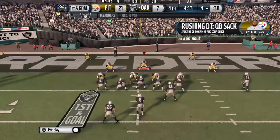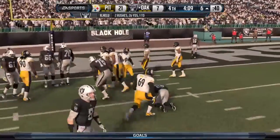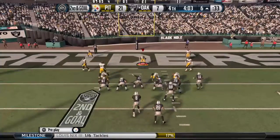Good job by the offense getting in the red zone. Now you're down some points. You got to find a way to score a touchdown. This long drive continues. Wasting no time now for this next play.